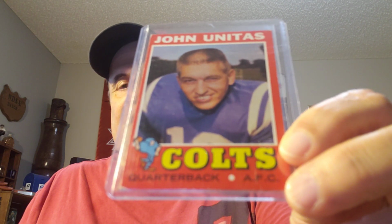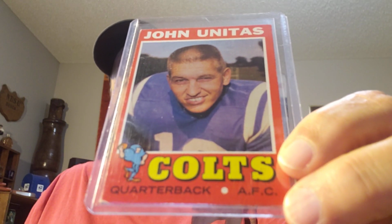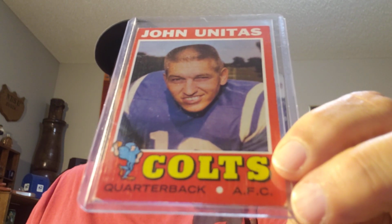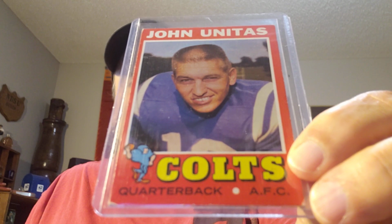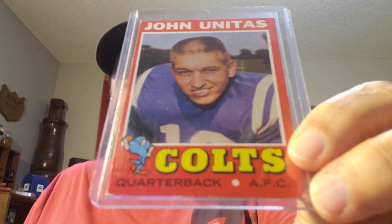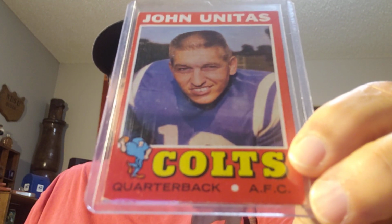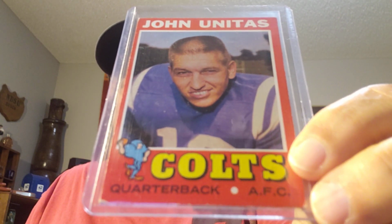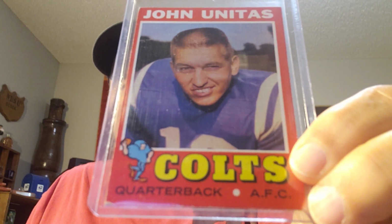I remember watching an interview with him on TV one time, and he had been traded to the San Diego Chargers. And he's in a room with a bunch of players, and all of a sudden someone's passing a cigarette around. He says, you know, it's not the same league as it was when he came up. That's a great card with the red border.